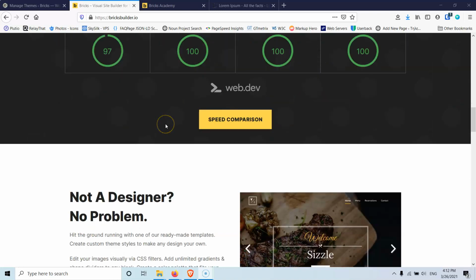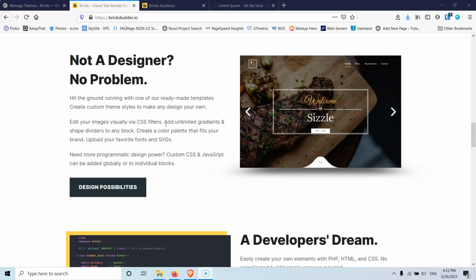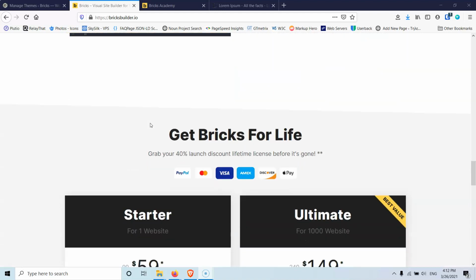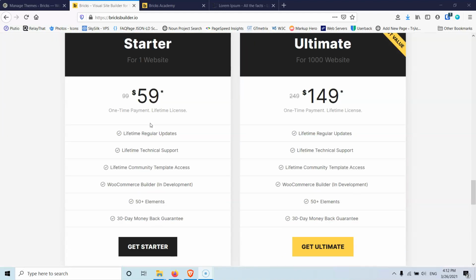So they say that they're pretty fast, and I have tested and they are pretty fast. They say that you don't need to be a designer, you can edit it in the front end. If you are a designer and you have HTML, PHP and CSS knowledge, you can add your blocks inside there. And this is the license that you can get.